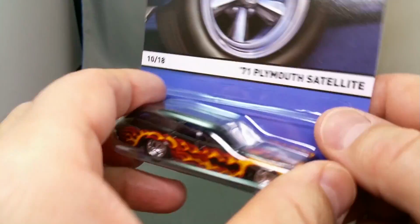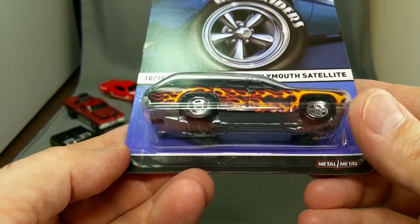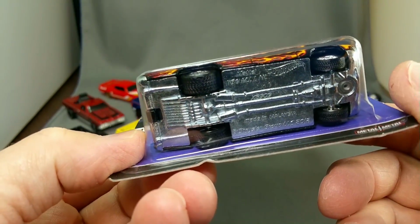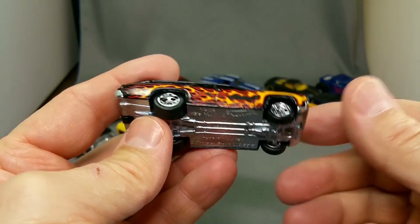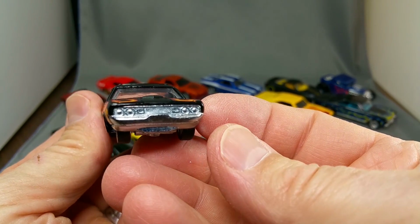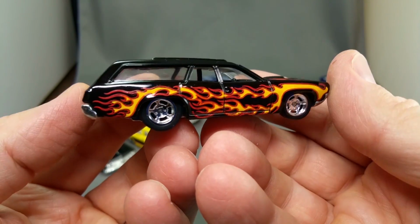Let's see, we got two other things left over from last week. Never got around to opening this 71 Plymouth Satellite. Number 10 of 18. I thought it looked pretty nice. Got the rubber tires, fats on the back, big and littles they used to call that. Probably still do. Littles on the front and bigs on the back. Oh, that'd be cool to cruise around in. Look at that, Plymouth Satellite. Is that what it is? Plymouth Satellite, 71, yeah.